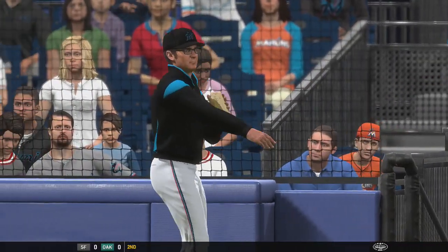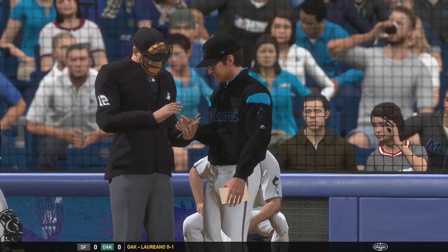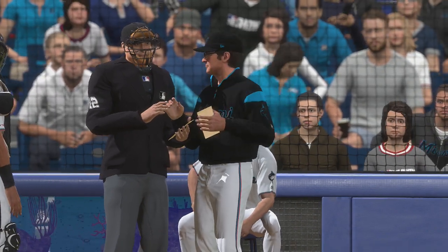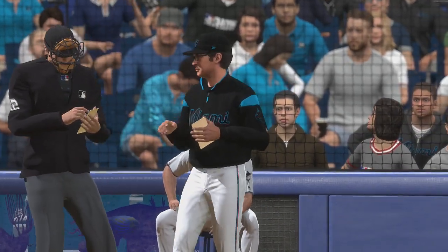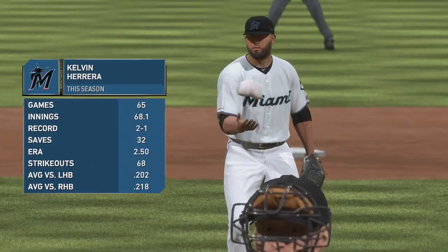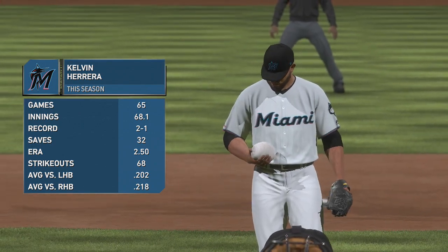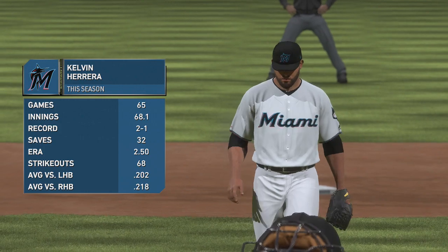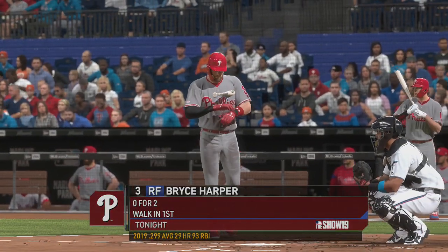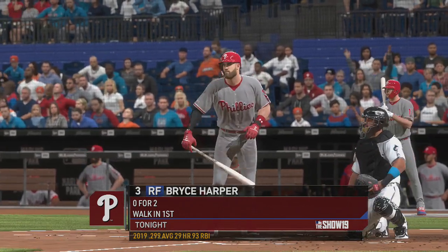Now we're going to have a conference at the home plate area, so it would appear that we'll see a double switch here. Kelvin Herrera comes on from the pen, hoping to finish this one off here in the top of the 9th. Now pitching and batting in the 8th spot, number 41, Kelvin Herrera. Now playing center. Into the box now, Bryce Harper. No hits in 2 trips to the plate for him in the ball game.